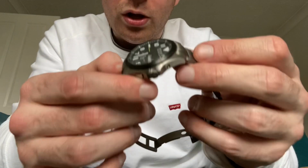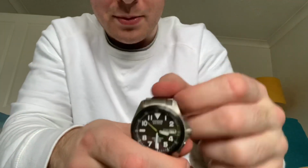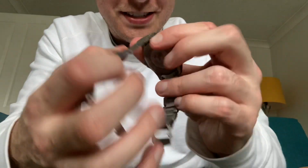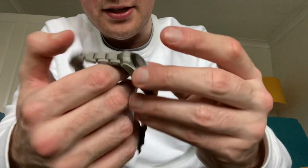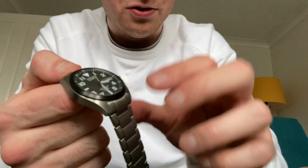Additionally, this is solar powered Eco-Drive, which means you shouldn't need to change the battery or send it in for a service for Citizen to replace the battery, as I found out the hard way. If you try to do it yourself, it's so easy to damage this watch. So please do send it into Citizen. Don't attempt this particular watch yourself. It will go horribly wrong, trust me.